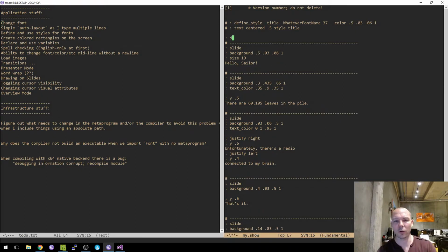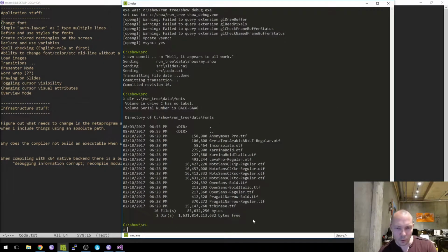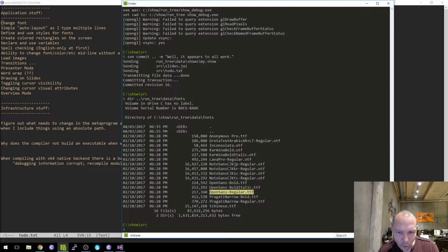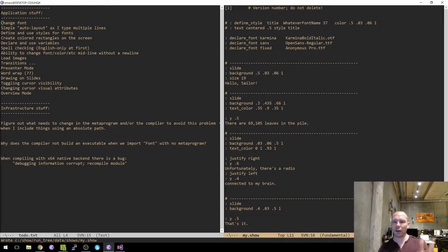So I think we want to do something like, I don't know, declare font main font to be, let's pick a file name, actually let's start also with, we'll use Carmina bold italic, declare font Carmina, right? So we have short names, and you know, we can use those names to refer to font asset files, right?